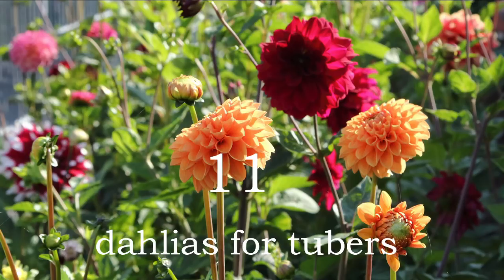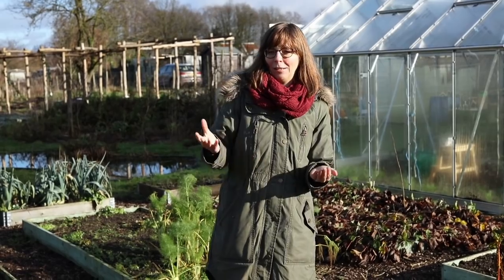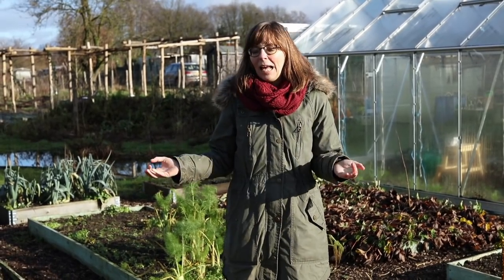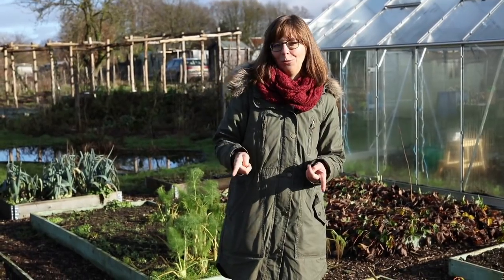Number 11, I want to grow some dahlias this year, but not for their flowers, but for the edible tubers. There are some varieties that are especially selected for this or recommended for this, and they should taste better than the other ones, but all dahlia tubers are edible. I have not tried them before and I hope to do that this year.